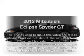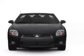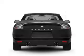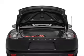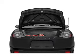Imagine yourself in this 2012 Mitsubishi Eclipse. If you're looking for a first-rate auto, this one could be yours today. With a solid six-cylinder engine connected to a smooth-shifting five-speed automatic transmission, savor your listening experience with the premium sound system. Anti-lock brakes help you bring your vehicle to a safe stop.